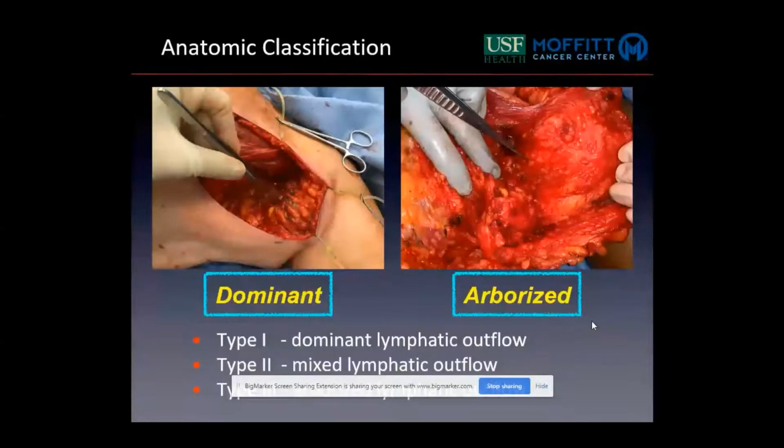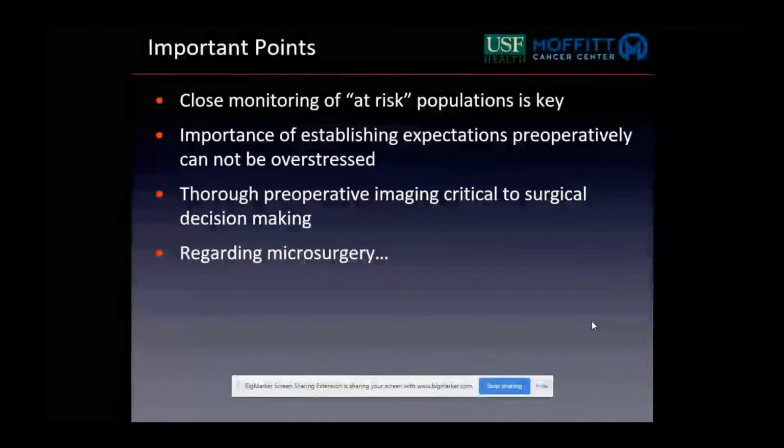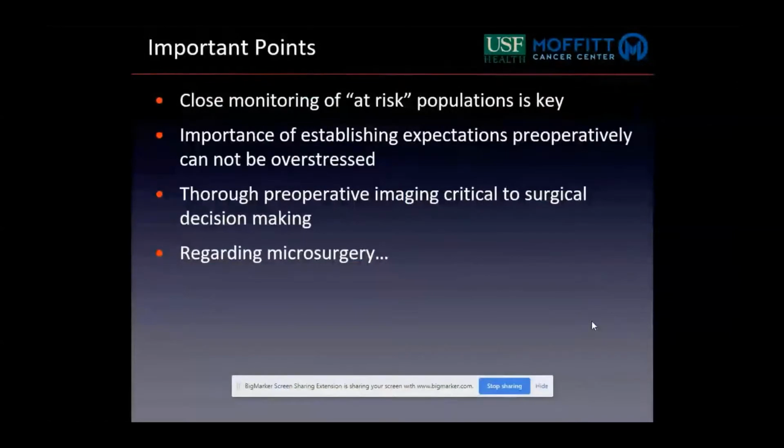Broadly, what I've started to classify these as is type 1, type 2, type 3, where a patient has dominant lymphatic outflow, a mixed picture, or what I'm calling arborized lymphatic outflow, multiple small lymphatic channels draining an extremity. I do think that we're going to be able to show here that it is those patients with dominant lymphatic outflow, a single channel draining the extremity, or 2 dominant channels, that are at highest risk for developing lymphedema postoperatively. And the goal would be, through our imaging techniques, to be able to establish who these patients are preoperatively and intervene in a targeted fashion.